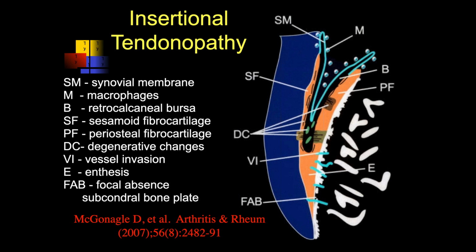And we'll continue our discussion of the Achilles tendon. So we talked about Achilles tendon tears, but a major area of failure of the tendon bone function is really at the tendon insertion on the bone, and it's given the name of insertional tendinopathy.